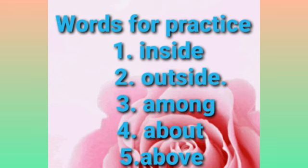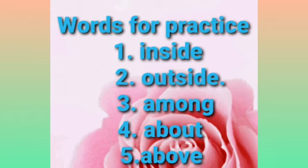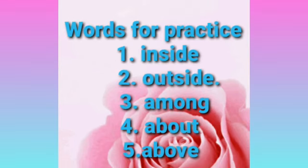Words for practice. Inside, outside, among, about, above. I repeat, inside, outside, among, about, above.